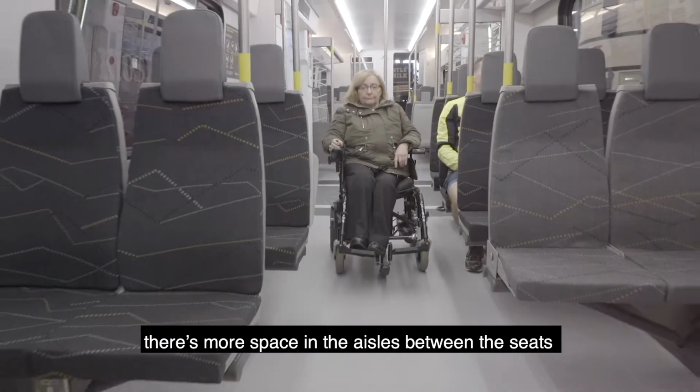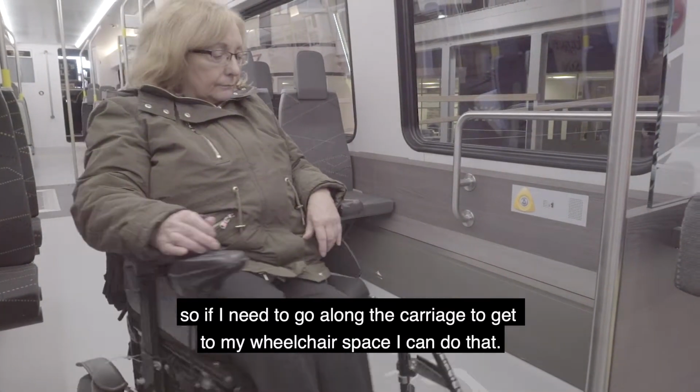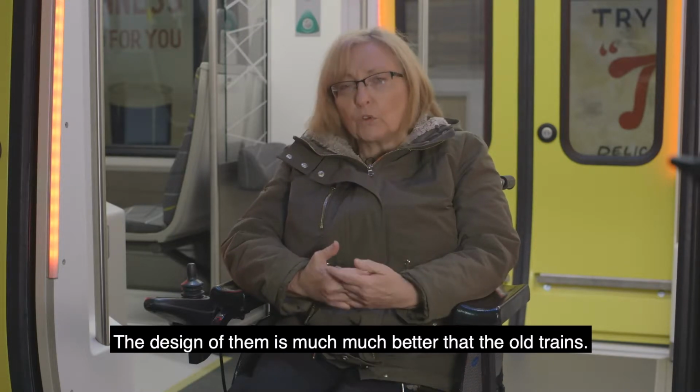There's more space in the aisles between the seats, so if I need to go along the carriage to get to my wheelchair space, I can do that. The design of them is much, much better than the old train.